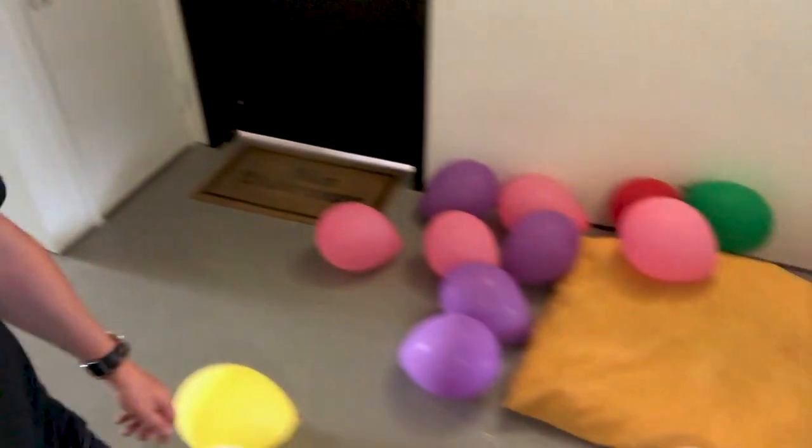Came into the building this week and there's balloons everywhere. It's because someone had a birthday. And I guess this is how we celebrate in the studio. They're just everywhere.